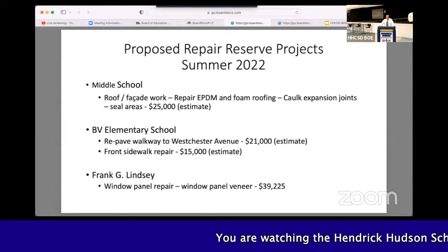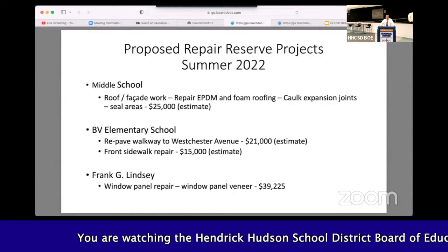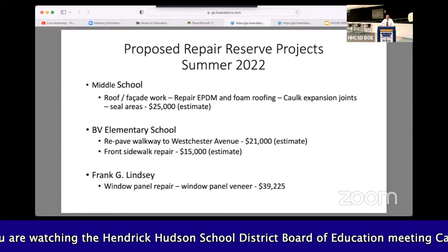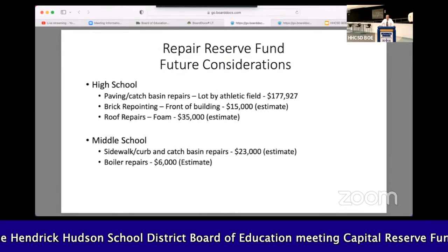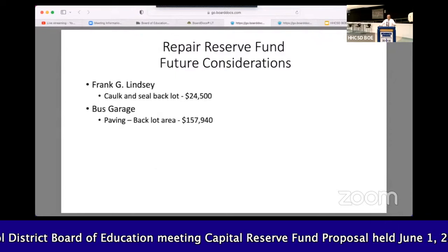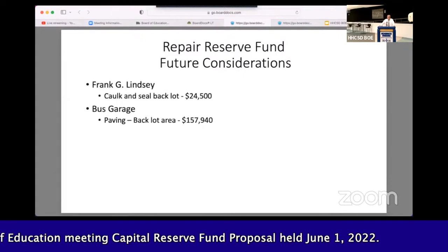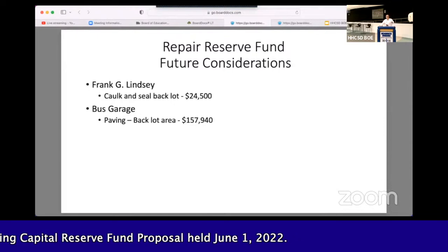But the discussion is, should we use more? If the Board of Education decides to use more of the repair reserve funds, we would do paving and catch basin repairs in the high school, brick repointing in front of the building, roof repairs, and in the middle school, sidewalk and catch basin repairs and boiler repairs. And finally, in Franchilinci, we do caulk and seal backlog, and in the bus garage, we do also some of the pavings. So that's basically the repair reserve.